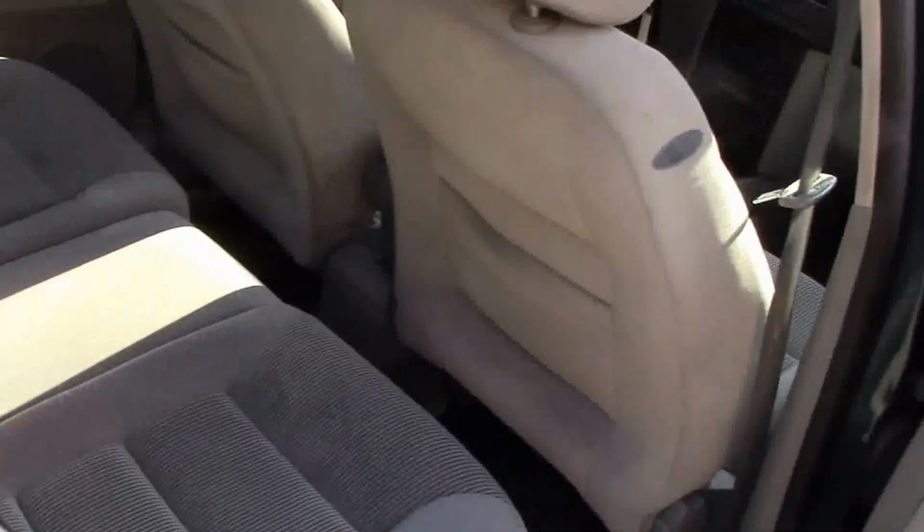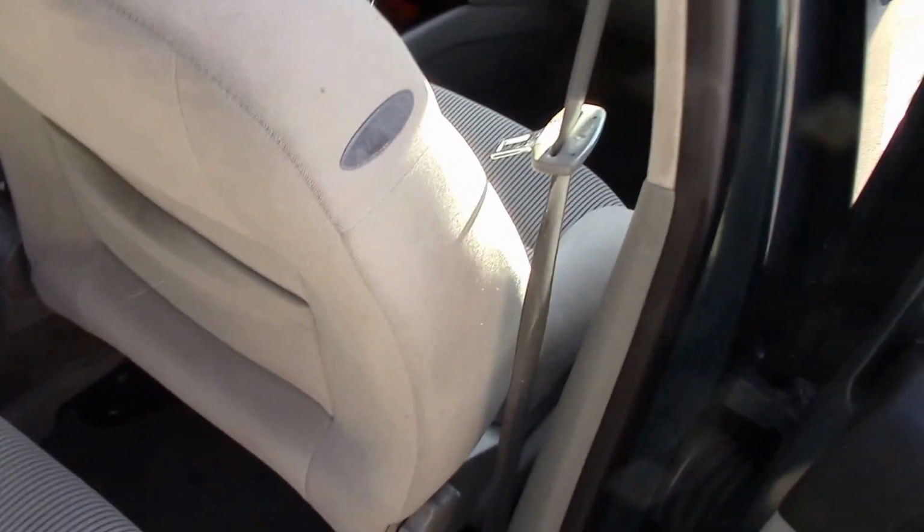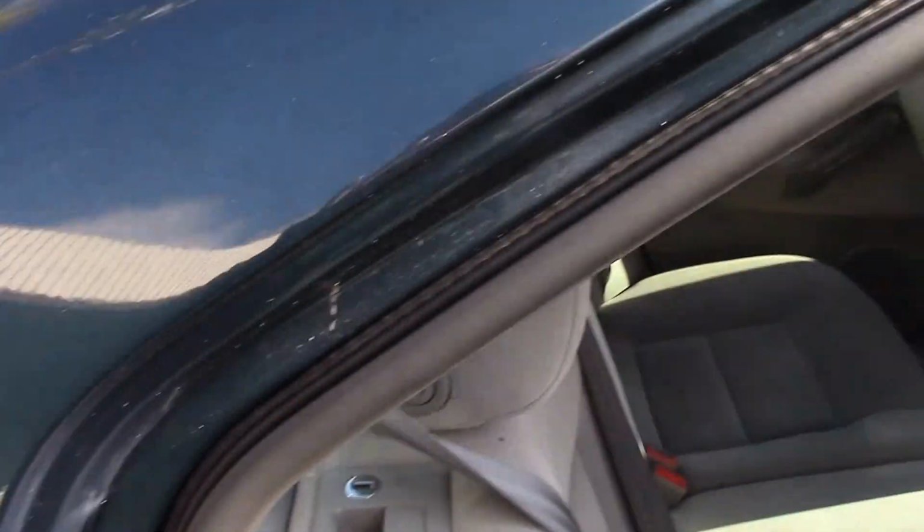Oh, it does have side impact airbags. So yeah, this car has 8 airbags. Very nice, very safe car, especially if you're going to give this to a kid. And the kids are the ones that absolutely adore these cars.